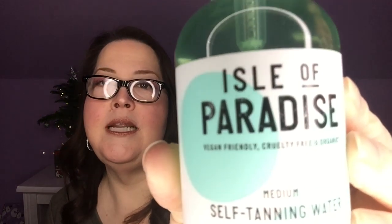Next I have Isle of Paradise Self-Tanning Water. Well, isn't a December box an interesting time to get that? Although we are going to Disney in about a month. Self-Tanning Water with the color correcting actives and green base for a natural golden glow. And this is, I would say, definitely a full size, 6.76 fluid ounces.